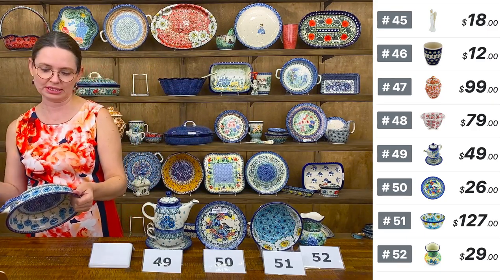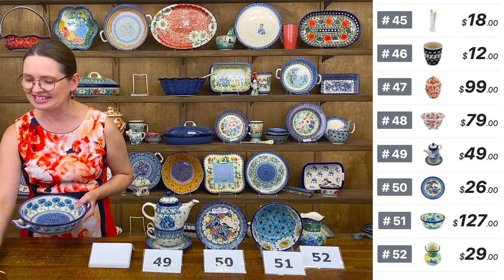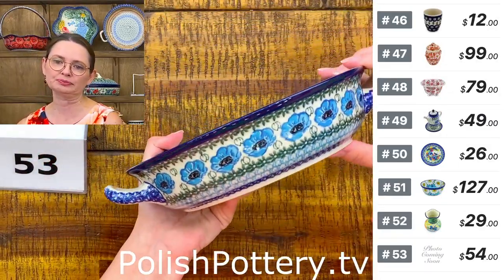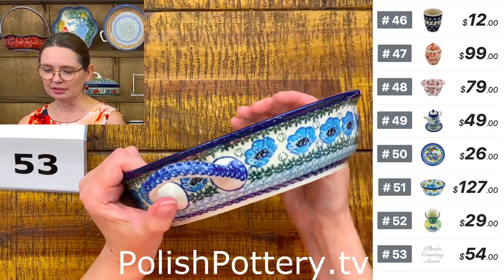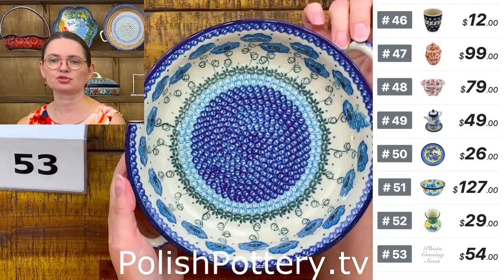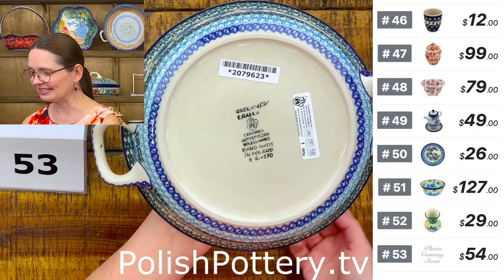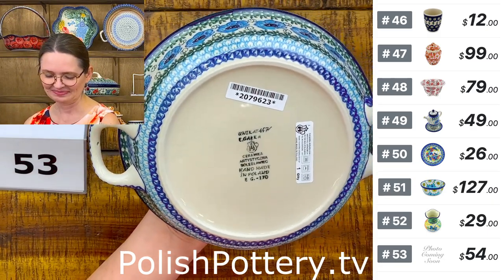Okay, next. Oh, that's the most popular, I think, in my kitchen. Size 8 inches in diameter. So here we have 8 inches in diameter, size of baking dish with handles. And this is Morning Puppies pattern by Miss Evelina Gałka from Ceramika Artystyczna. And thank you, Angela. And thank you, Christina. And oh, thank you, guys. You are the best.